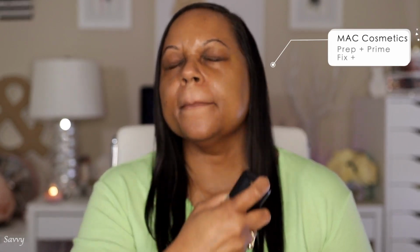When I have time, I enjoy using the MAC Fix Plus Prep and Prime Spray. It's very refreshing and hydrating, but it's not oily. It has a nice light fragrance. It is one of those universal sprays that can be used to prep the skin before makeup. It can also be used to take down the look of powder, and it can be used to set makeup if you just want a light set. I really don't know of another spray that can compare. If you do know of something that's just as good as this, leave it in the comments down below.